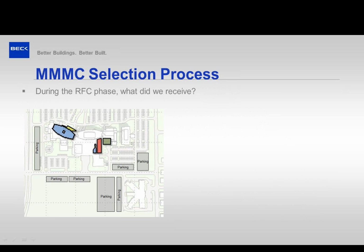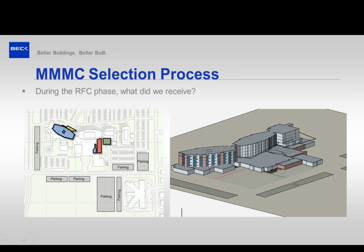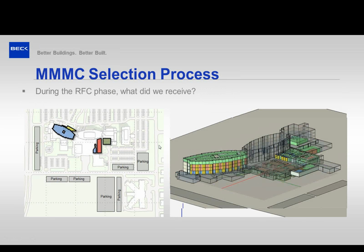So during the RFC phase, this is what we got from the architects, and using Profiler, our software that we use for most of these conceptual estimating, this is what we generated for the owner, and we're able to show a pretty detailed model of what we estimated and assign cost to that. And so this is the interior, all the interior rooms that we assigned to it. So the level of detail we're able to get to is pretty deep.